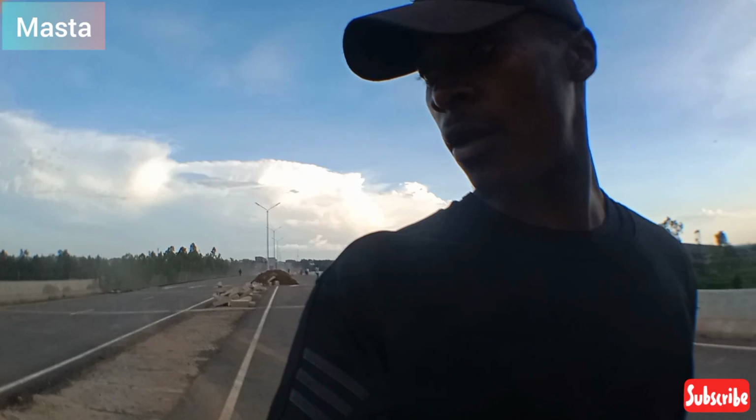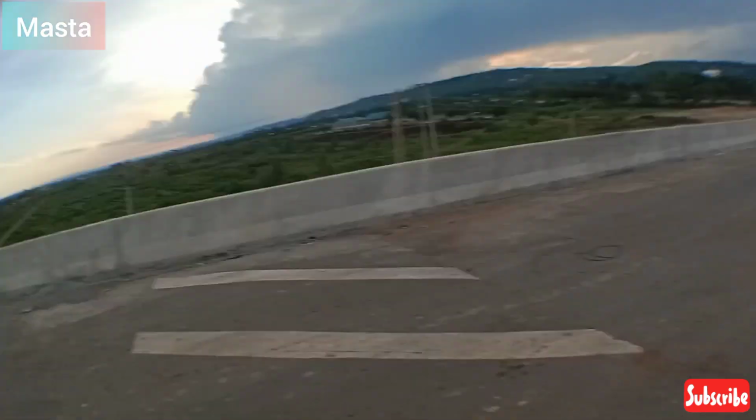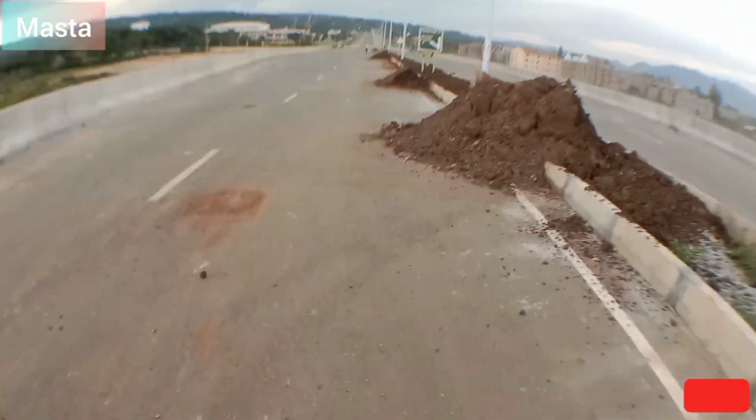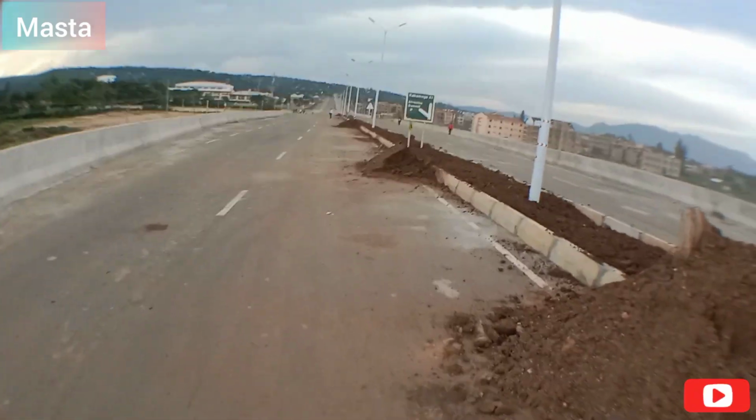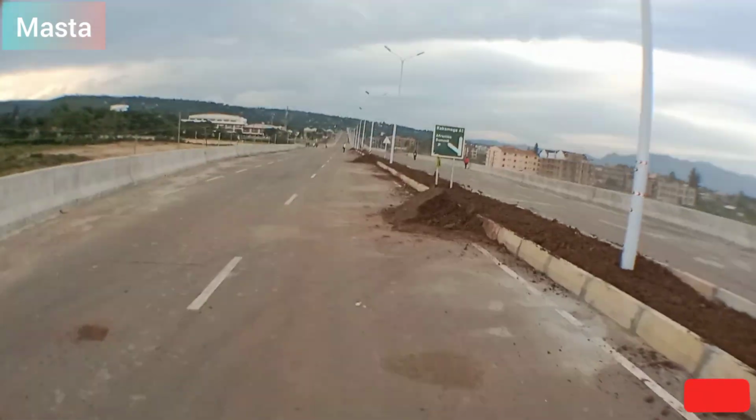I tell you, this city is coming up so good, so good. Or rather, this flyover. So upon completion of this flyover, it will ease the movement. I'm hearing that those who will be traveling from Kisumu to Nairobi will be using this road all the way towards Mamboleo, Chemelil, or rather the Nandi Chemelil up to Nairobi.